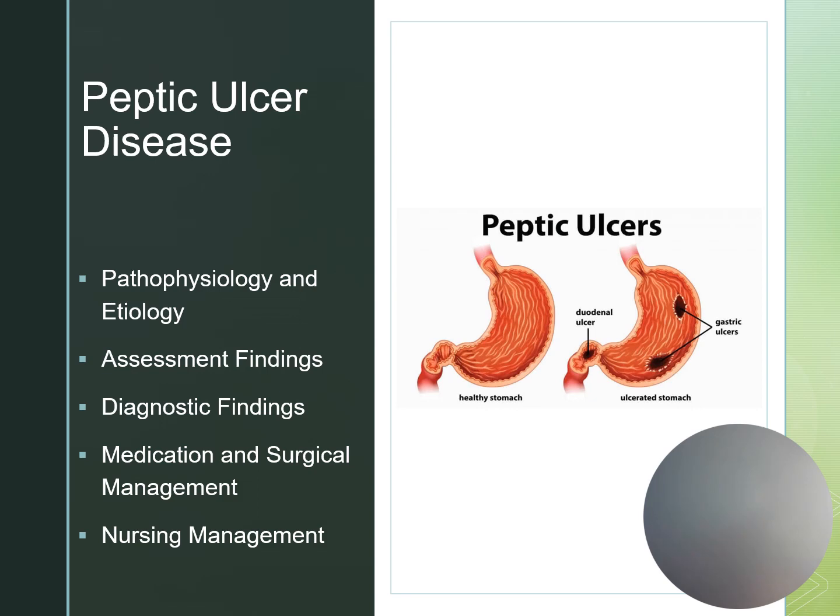Ulcers are likely to recur unless significant lifestyle changes are made, and it does affect more men than women. These clients are going to have pain, usually in the abdomen, sometimes in the back, and it can disturb their sleep. They may have bleeding from these ulcers, which can be pretty severe. So that means they may have hematemesis, so blood in the vomitus, melena, which would be blood in the stool, and the pain is going to increase with an empty stomach.